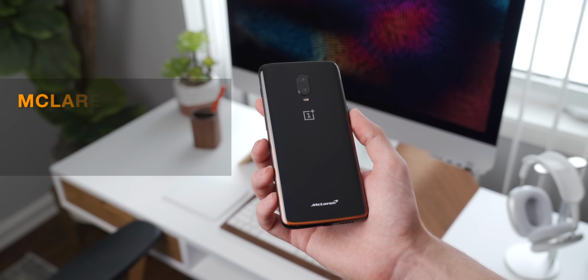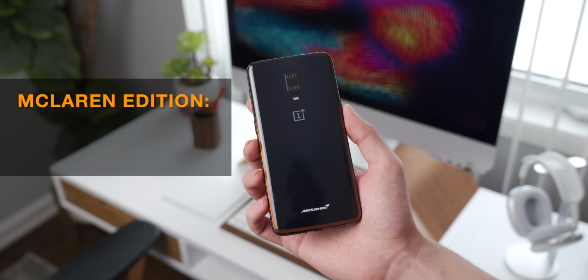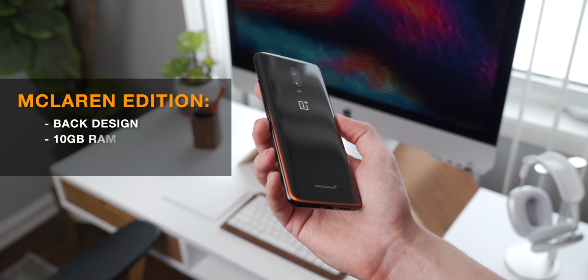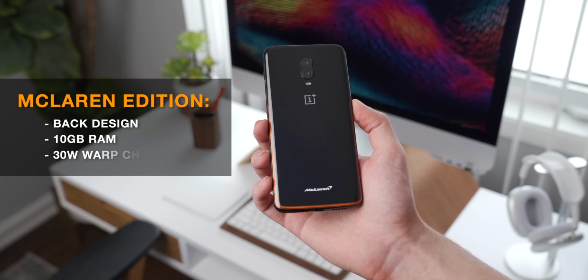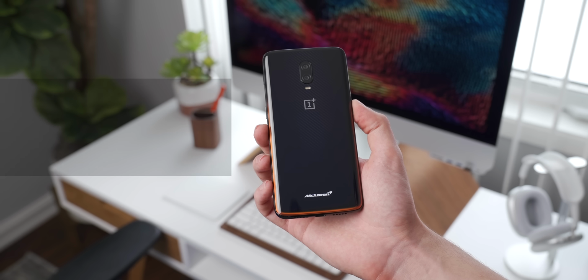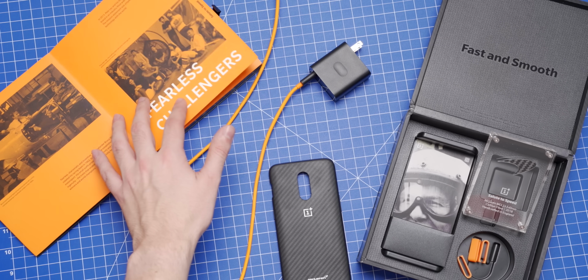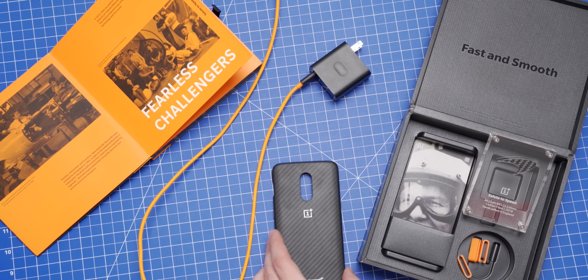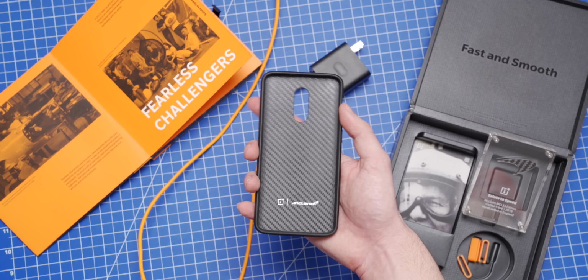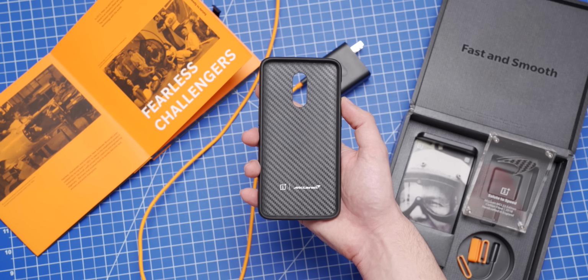The 6T McLaren Edition only has 3 main differences over the regular 6T. The styling or design of the back of the phone, 10 gigs of RAM as opposed to 6 or 8, and 30-watt fast charging over the 20-watt in the 6T. That's pretty much it. You do get a cool book with the McLaren Edition and this aramid fiber case, but everything else is the same. Same display, same CPU, same cameras, same battery, and so on and so forth.